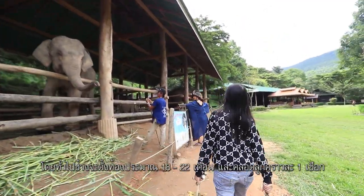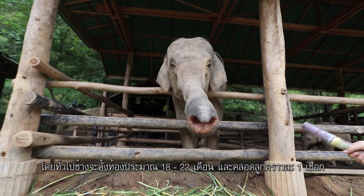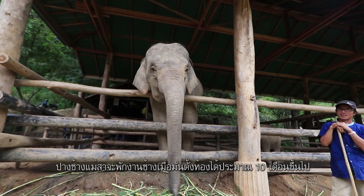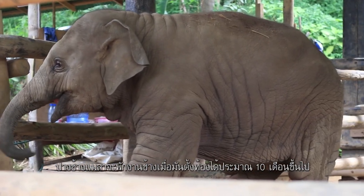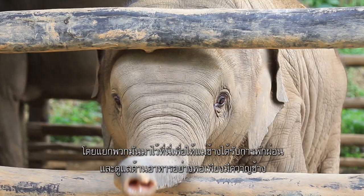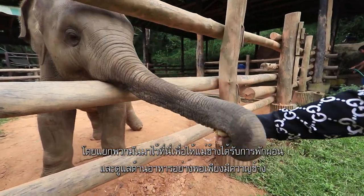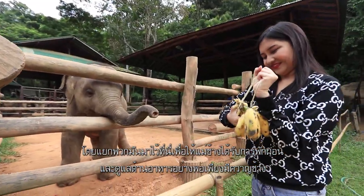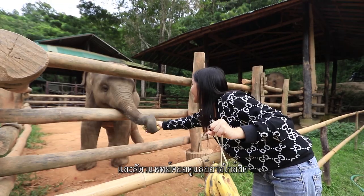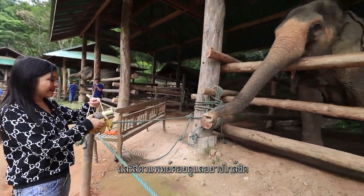The average gestation period of elephants is approximately 18 to 22 months. They normally give birth to one calf at a time. When pregnant for more than 10 months, a Mae Sa elephant will be put on work suspension and separated from other elephants. They will live here so that elephant mothers can rest and get sufficient nutrients under close supervision of mahouts and veterinary physicians.